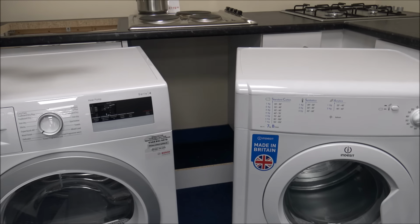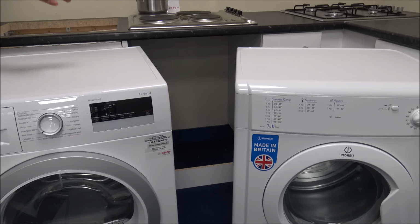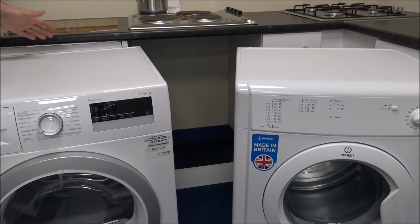I know it's not just all about the load size, but clearly if you are thinking about going for a larger, say a 9, 10 or even 11 kilogram tumble dryer, then definitely look at the dimensions, because if it's going into, say, a standard 60 centimetre depth worktop, then sometimes it could stick out a bit, and if you've got drawers opening at the side, then it might not fit. So that's number 9 on the list. Just make sure it fits.